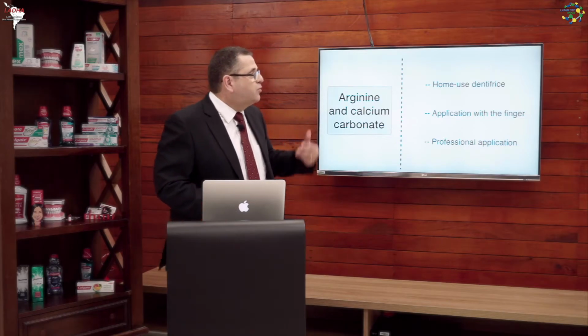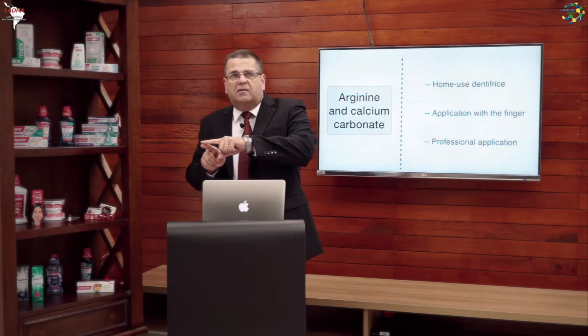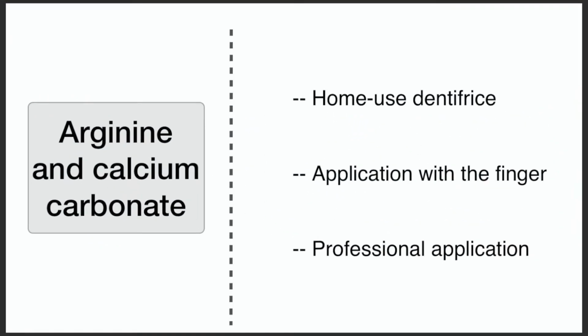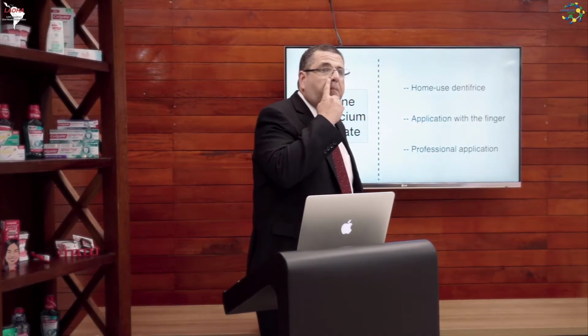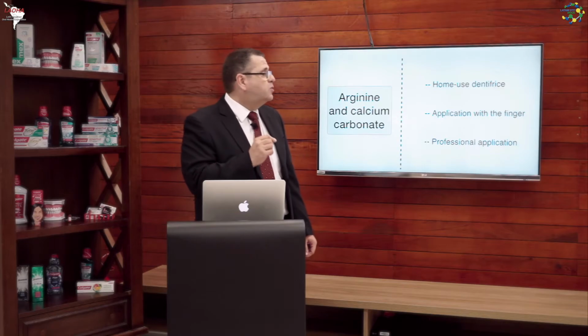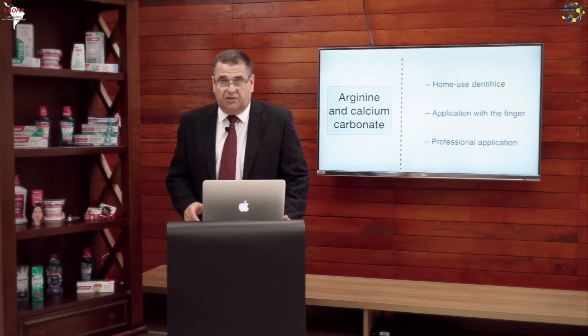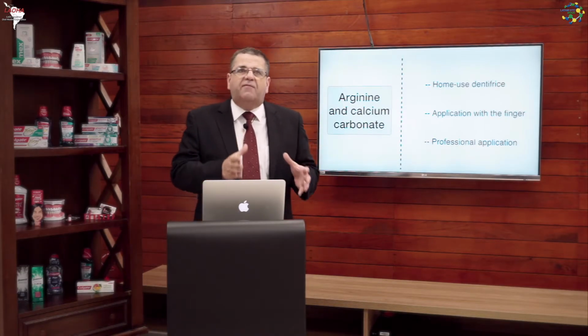So it can be used in three forms. In home use as a dentifrice, which is very good because if you use a dentifrice, you are using a toothbrush. Using a toothbrush, you are also decreasing inflammation. Decreasing inflammation, you are decreasing the chances of hypersensitivity. It can be done with the application with the finger, which is also a very nice form, which has strong evidence supporting it, or by professional application. So actually, if I would make a conclusion of what we have today, the gold standard for dentin hypersensitivity is the Pro-Argin technology.